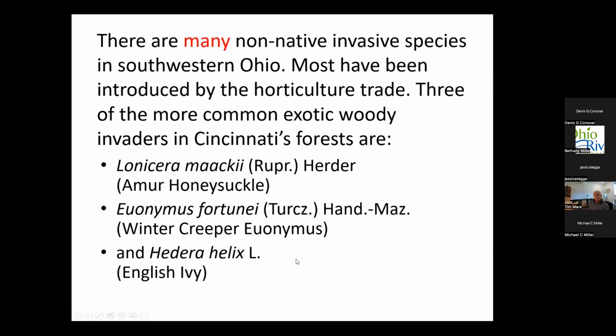All right, so there are very many non-native invasive species here in Southwestern Ohio. Most were introduced intentionally, largely by the horticulture trade as ornamentals. Three of the more common exotic woody invaders in our forests now are the Amur honeysuckle, the winter creeper, and English ivy.